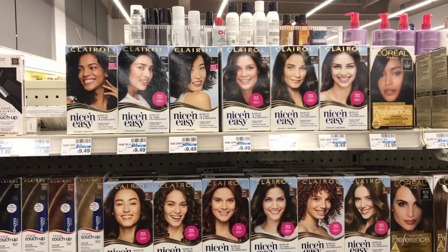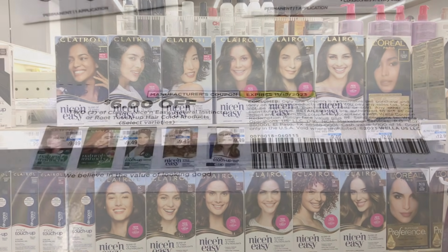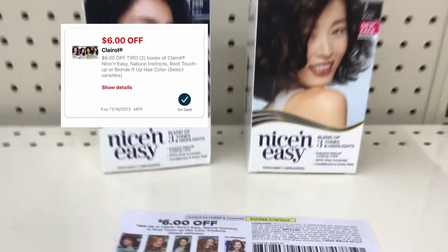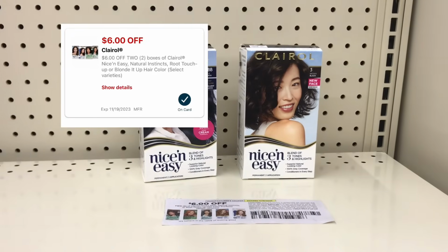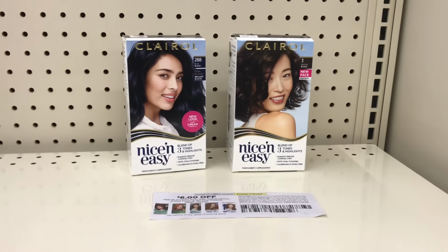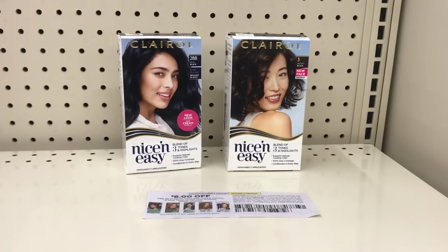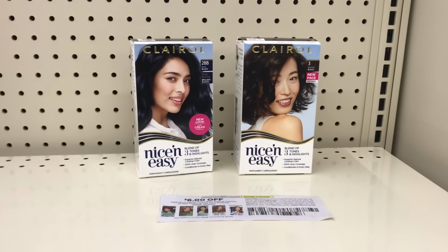You can use the $6 off 2 coupon that we got from the 11.5 savings set, or you can use the one we have in our app, $6 off 2. Both can double dip if you want to do it that way. But if you're using just one of the $6 off 2 coupons, it's going to drop it down to $12.98. Pay that and get $5 back, making both items $7.98 or $3.99 each.